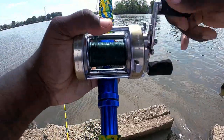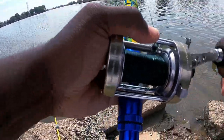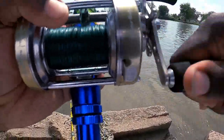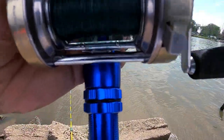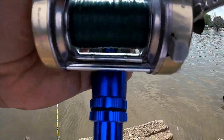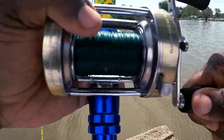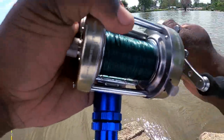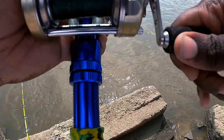We got another one. He's not big though, but we got him. Man, he's swimming right towards me. I don't know what it is about this spot. When you catch a channel cat, they swim right to you. He's not fighting me, he just swims. Here he go, he ain't no big one, but he's still an angry one.